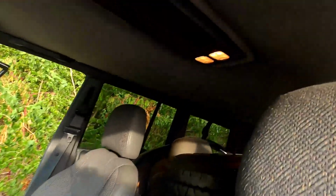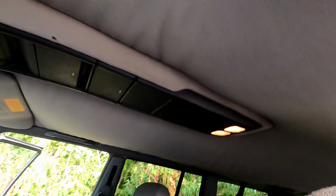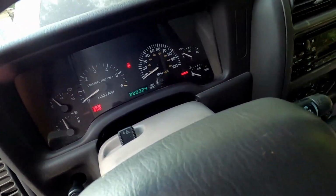But we'll get there. For now, the issues that I have are the dome lights stay on, so I'll have to fix that at some point. The headliner is sagging, but whatever. Again, primarily an off-road vehicle. It needs new wiper blades all around, and it just needs a general cleaning. But let me start it for you. See, it does start. You just need to give it a little bit of throttle to get it to do so. So let me do that real quick.